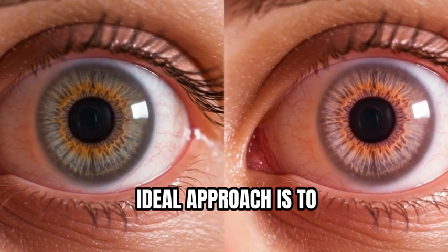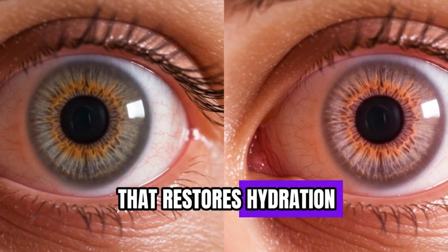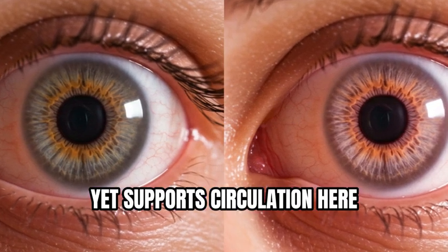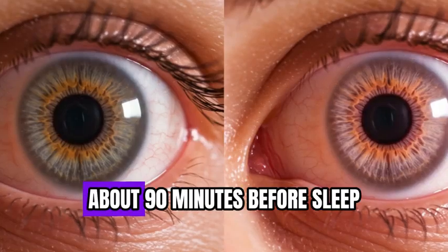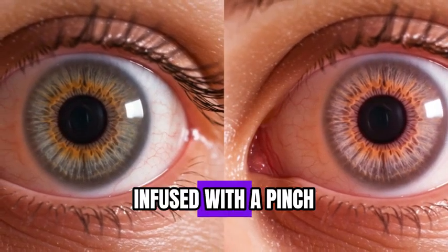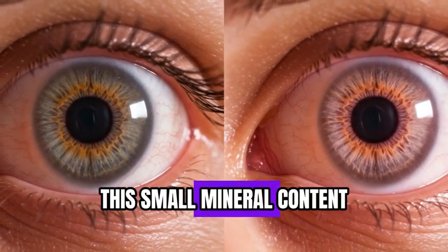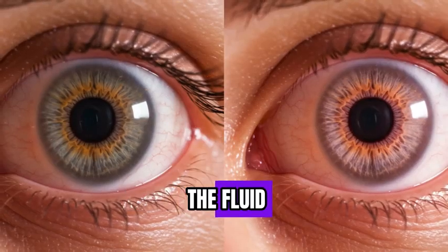The ideal approach is to consume a small, deliberate amount of fluid that restores hydration yet supports circulation. Here is a practical protocol. About 90 minutes before sleep, sip 1 cup of warm water infused with a pinch of natural sea salt or electrolyte powder. This small mineral content helps your body retain the fluid.